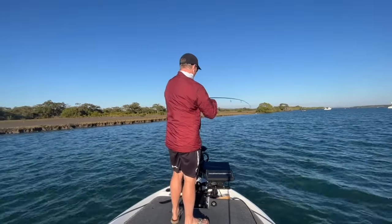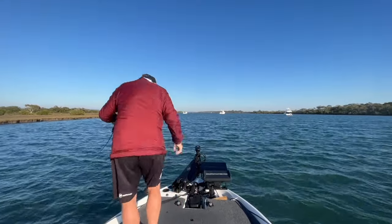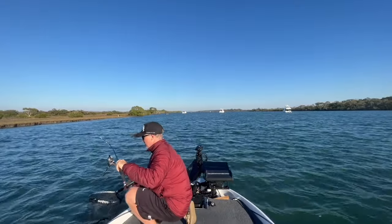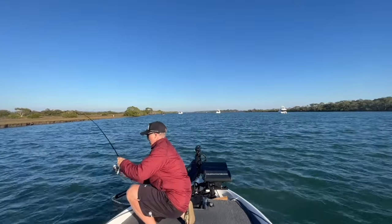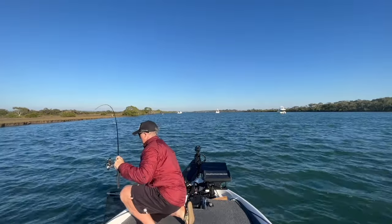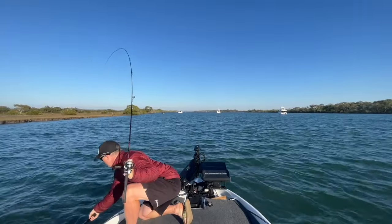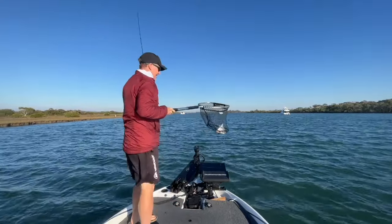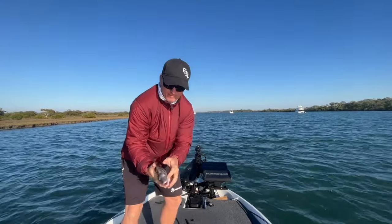Want the head shake on that. That's an alright one. That's alright. The biggest one so far. Gotcha! Getting bigger. Might be a 28 and a half or something like that.